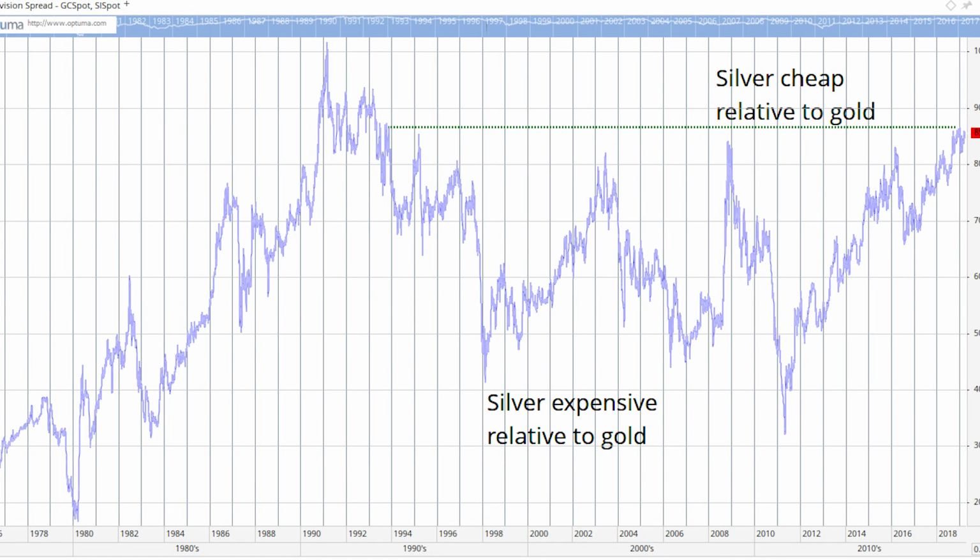Now, when silver was quite expensive relative to gold, when it had its big rally up to, I think it was $50 an ounce, and you can see that spike down there in 2011, 1 ounce of gold bought you around a little bit over 30 ounces of silver, and as I've written down there, that's when silver is expensive relative to gold. So at the moment, silver relative to gold is probably the cheapest it's been in around 25 years, since 1993. So keep that in mind.